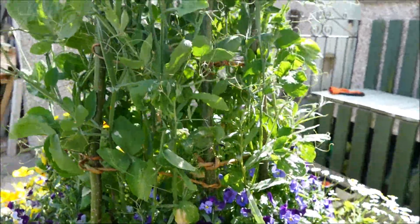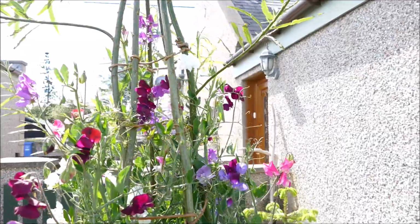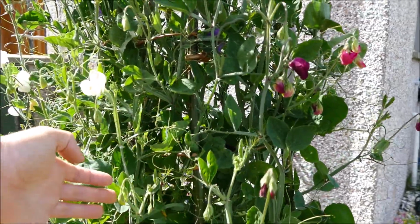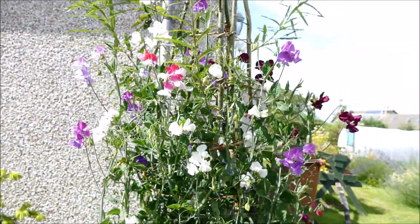But the sweet peas have done well. They were a bit slow to get going, but they're looking really nice at the moment. You can see most of the flowers are at the top. There are a few lower down. You can see a few side shoots starting to come out from the base. So we're going to get flowers probably up the whole thing, but at the moment it's mostly flowers at the top.